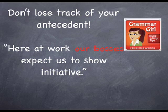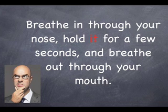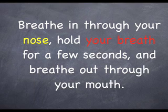Now for the first of those silly sentences we promised you. This one comes courtesy of the useful grammar desk reference. Breathe in through your nose, hold it for a few seconds, and breathe out through your mouth. That crazy sentence illustrates how easy it is for readers to accidentally think that the antecedent is the noun closest to the pronoun. When they read, breathe in through your nose, hold it for a few seconds, the pronoun it seems to refer to nose, the singular noun closest to the word it. However, the writer didn't mean for you to hold your nose. What's missing here is a clear antecedent, your breath. In this case, you hold your breath, not your nose.